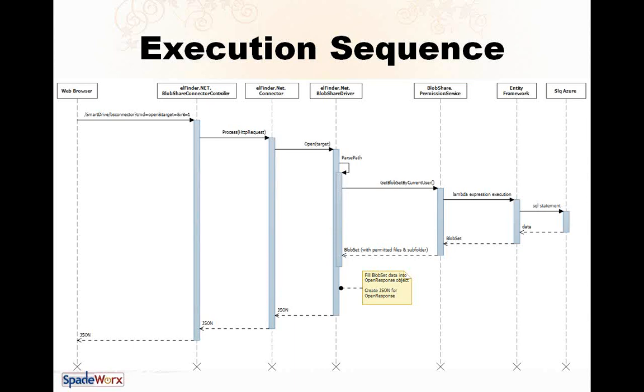And then the blob share connector controller, which is actually a web app and MVC4 based web app, gets the HTTP request. In terms of processing the HTTP request, it forwards the request to lfinder blob share driver, which is responsible for making appropriate calls to blob share service, getting the data from the blob share service in .NET format, converting it into the JSON format, and returning it back to the browser's jQuery plugin, where the jQuery plugin would then eventually render.